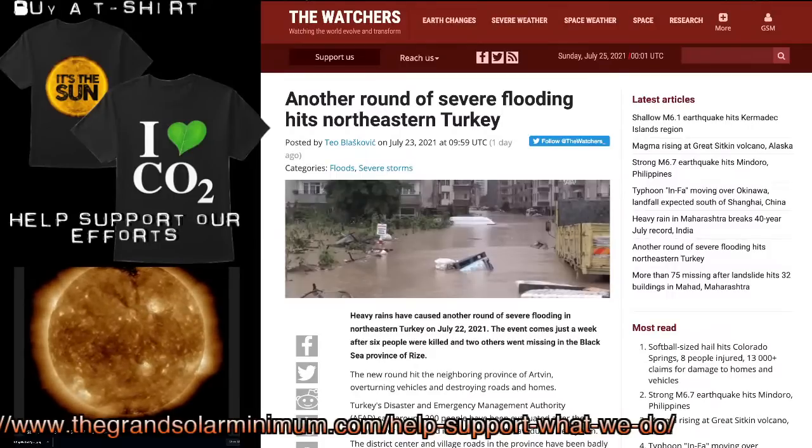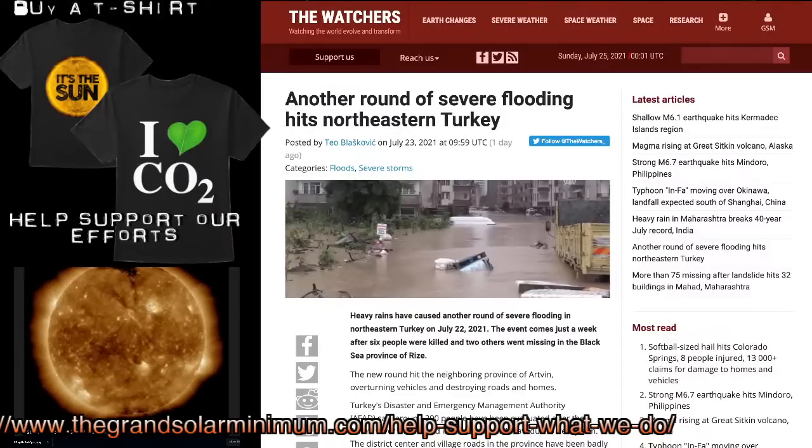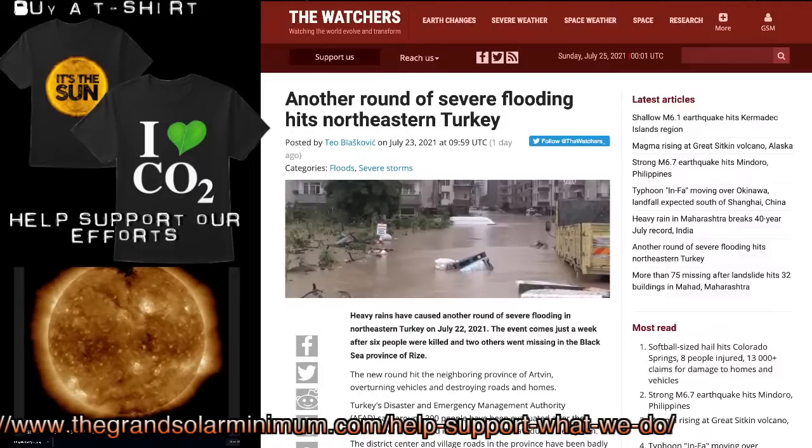Why am I mentioning this? Well, that's what's happening with these 77 inches of rain in 22 days. That's what's happening with these 24 inches of rain in 28 hours. That's how it's happening. Cosmic radiation.